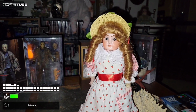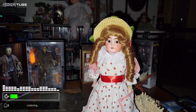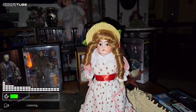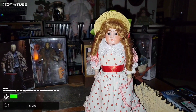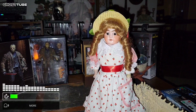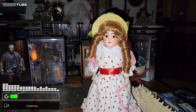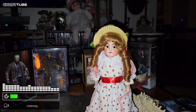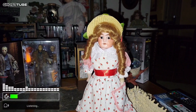I'm using the ghost tube that has the Ovilus, so I'm going to let that run for a little while and see if we get any words from Miss Emma or Emmy. When Cherie sent her to me, she said more. More. Okay. When Cherie sent her to me, it was a surprise with Alice. And she said the little girl with this doll is either Emma or Emmy. So we've got to figure out what her actual name is. So the word more came up. Are you looking for something more?